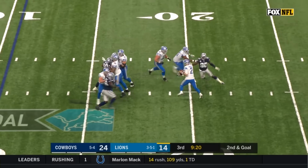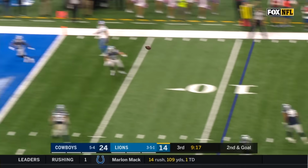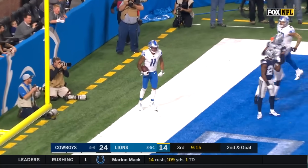Driscoll, late blitz coming. Now some pressure. Driscoll can run if he wants. Throws on the run. It's caught for the touchdown by Jones.